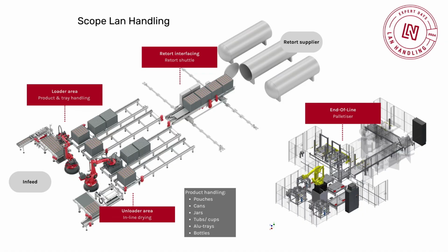It's a lot of equipment here, Barry. Is all this equipment in the solution provided by LAN? All this, apart from the case packer, everything is supplied by LAN. Okay, looks nice. Good, yeah. That was mainly what I wanted to say, Thijs.